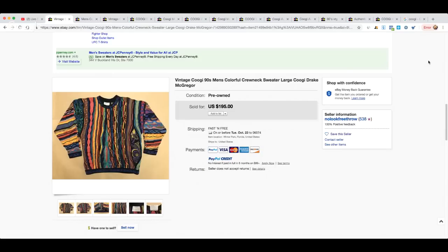And today I want to talk about a clothing brand that you can buy from thrift stores, garage sales, flea markets, maybe Facebook Marketplace, locally on Craigslist, to resell on eBay for some huge profits. Now, this is one brand that I'm going to be talking about. It's called Coogee. Each item within this brand is not created equally.